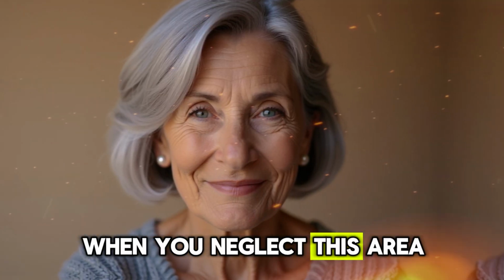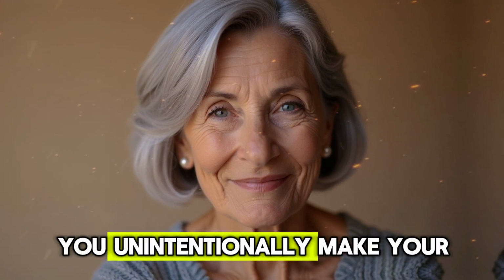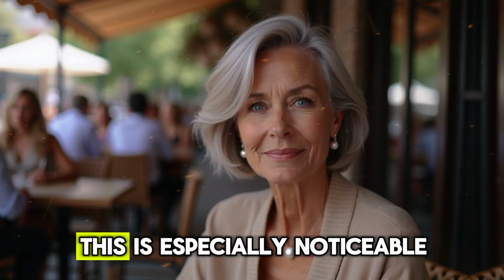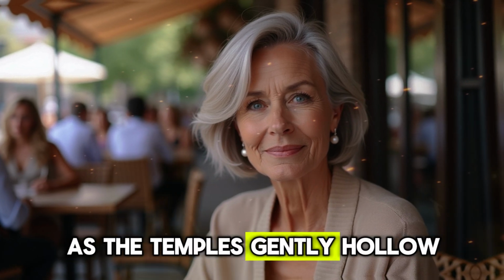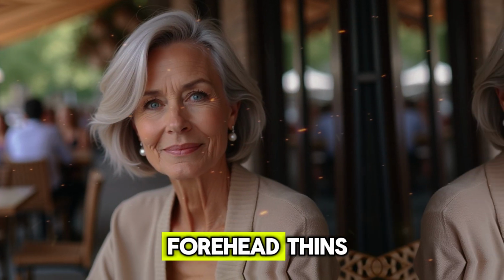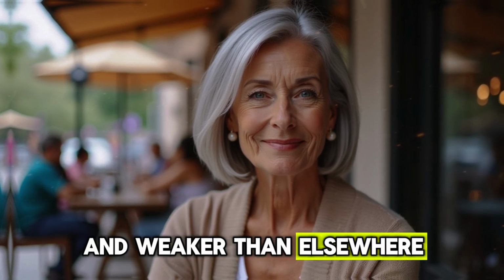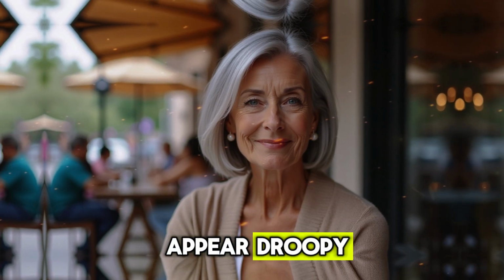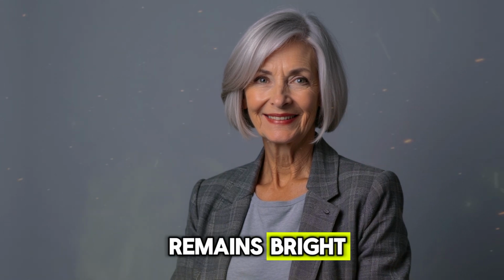When you neglect this area, letting your hair fall naturally, droop down, or lie flat against your face, you unintentionally make your face look tired, sad, and heavier. This is especially noticeable in women over 50 as the temples gently hollow. The skin on the forehead thins, and the hair in this area tends to be thinner and weaker than elsewhere. All these changes cause the upper face to appear droopy, creating a heavy impression even if your smile remains bright.